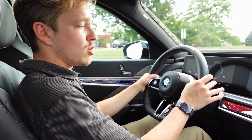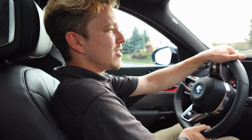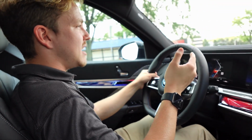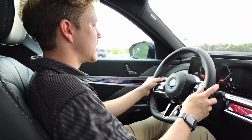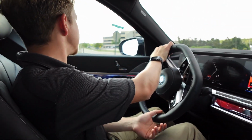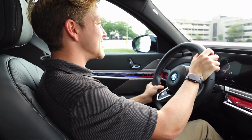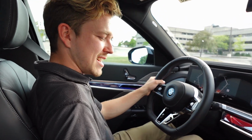And now that we're in sport mode, you've got one paddle shifter, which is kind of weird. You only have it on the left-hand side since this isn't a true gasoline car. You don't have buttons to shift with. So you'd press your boost button here, and that allows you to unlock the full horsepower of the car for up to 10 seconds, which is kind of weird, but I need to show you how ridiculously fast this 0 to 60 is on the i7 M70.